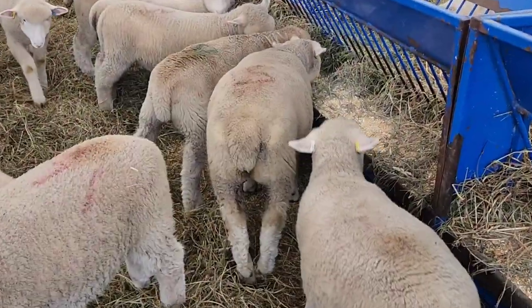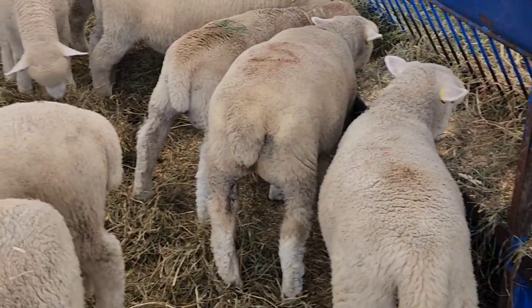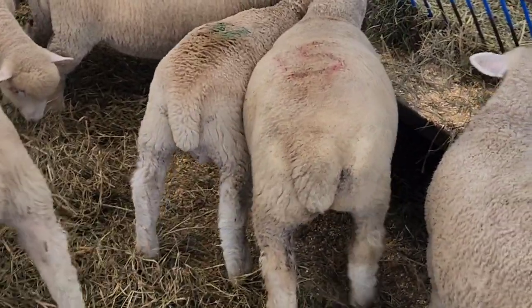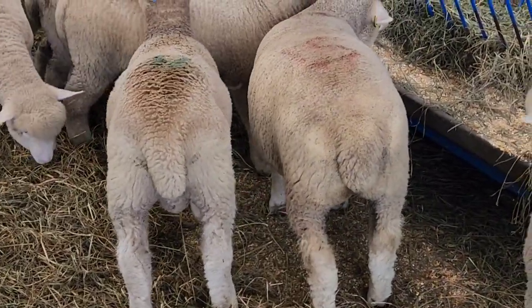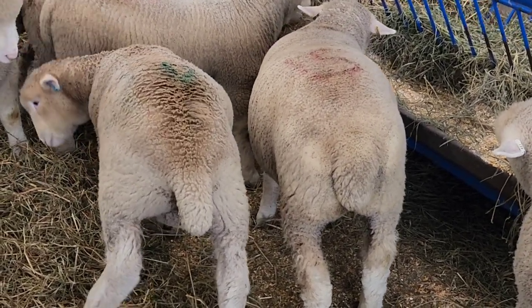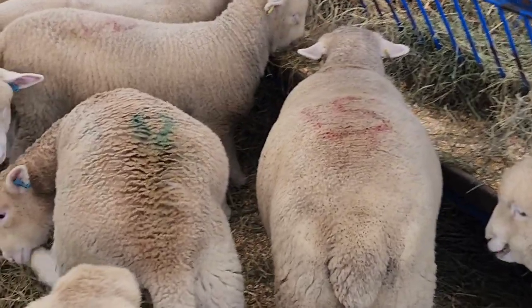And just look at the size of little Pinky here. She's just a fat little lamb. She is so wide. She's easily a foot wide. Not kidding you. That is a big, big lamb.